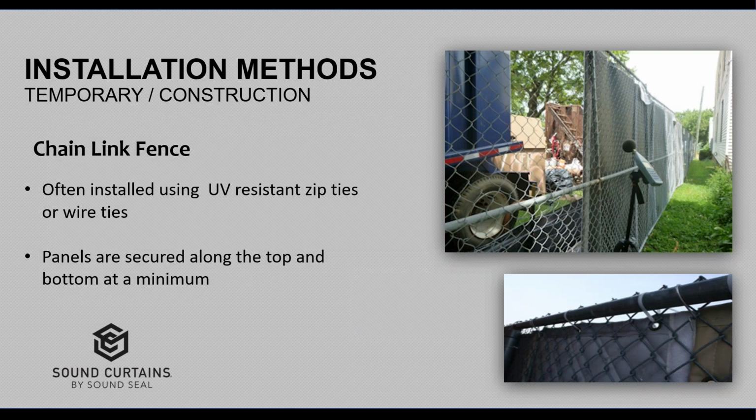The most common way to put this stuff up is on a chain link fence. SoundSeal does not do any engineering outside or provide any structural supports to attach the product to. We'll walk people through various applications of how they might do it, but chain link fence is always going to be one of our first go-tos.